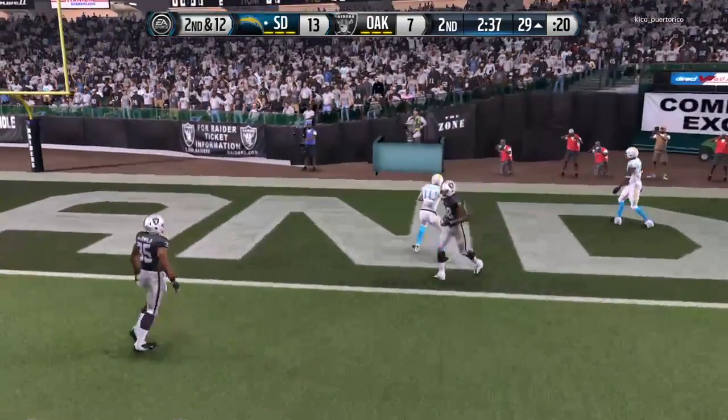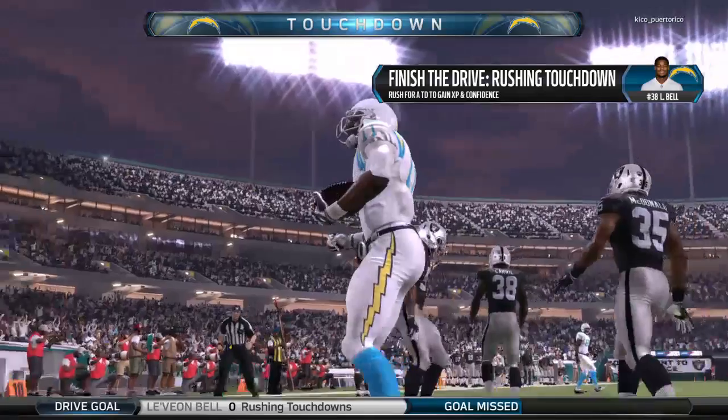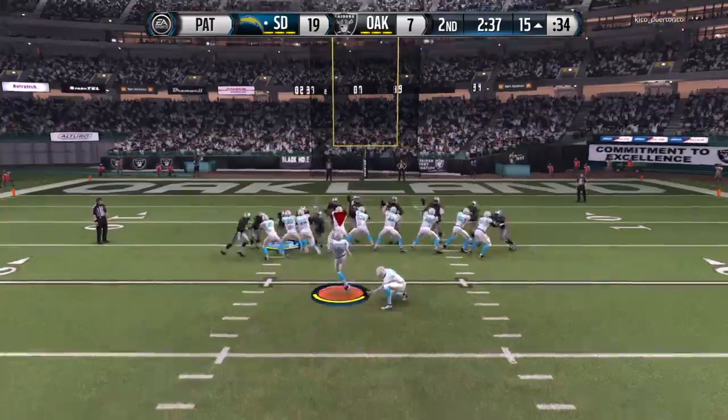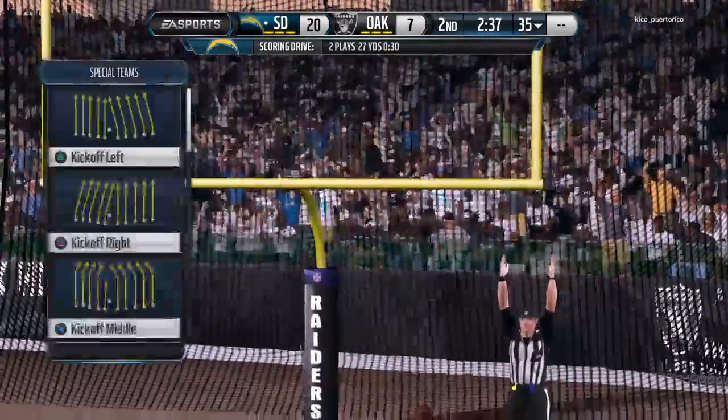Johnson's going to touchdown, Chargers. Nowadays, so many kids, they grow up, they want to be wide receivers. I don't blame them. They're out there, they get to catch the football, they get to score touchdowns, they get to do dances, and you're not really allowed to hit them either.